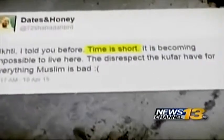30-year-old Elton Simpson wrote in a Twitter message on April 10th, "Time is short." And on April 23rd, he wrote of the upcoming event in Texas. "When will they ever learn?" Luckily, Sunday's attack didn't mature in the way that the attackers wanted to. But I think that is a harbinger of what we will see in the future.